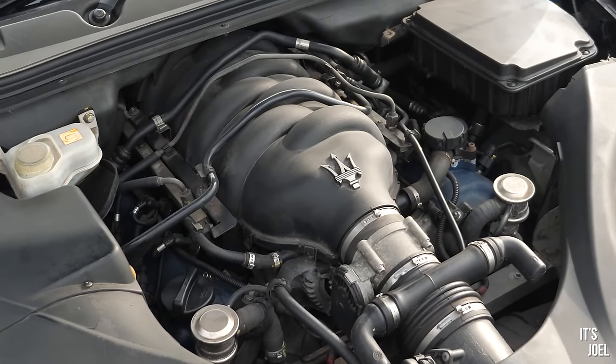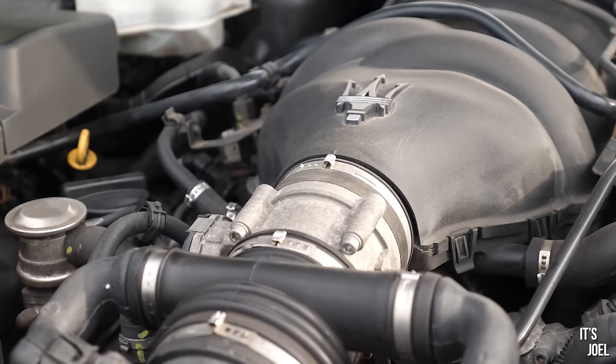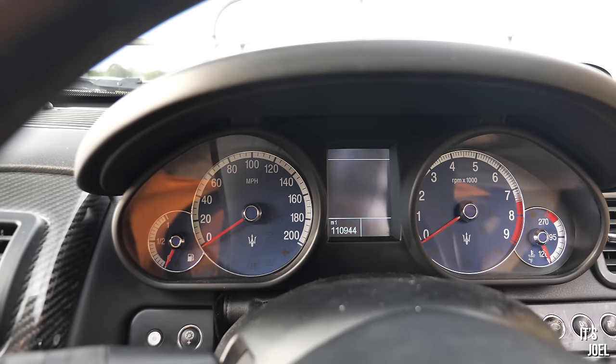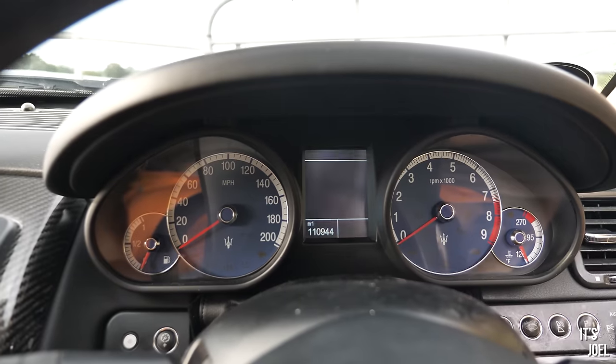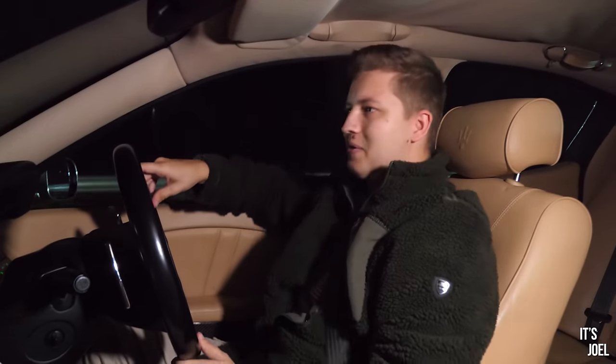This is a Ferrari built, essentially, 4.2 litre V8, and it was optimised for power at the time. High revving, 7,500 RPM, 400 horsepower. Most of that's at the top. And I've got 31.9 mpg.